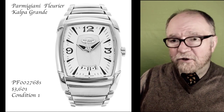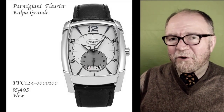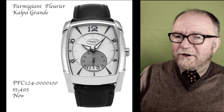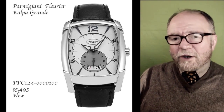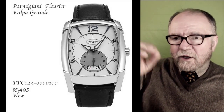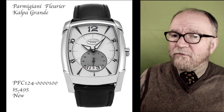Another one, this one was brand new. I couldn't believe it. This probably would be condition 0. And it's another version of the Kalpa Grande. It's a neat tonneau shaped watch. And if you're looking to move up in your watch collection from the level where you find Zenith and Omega and Rolex and so forth, and you want to get up into the ones who are doing more with high horology, Parmigiani might be a very good way to go.